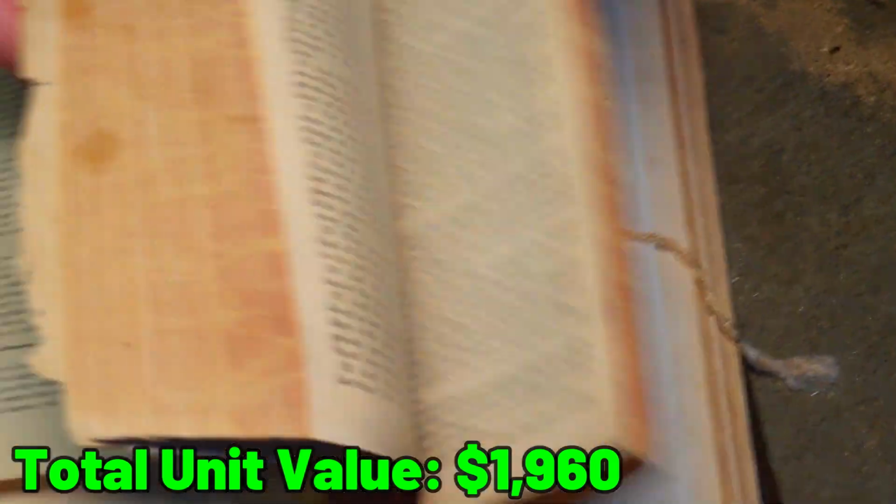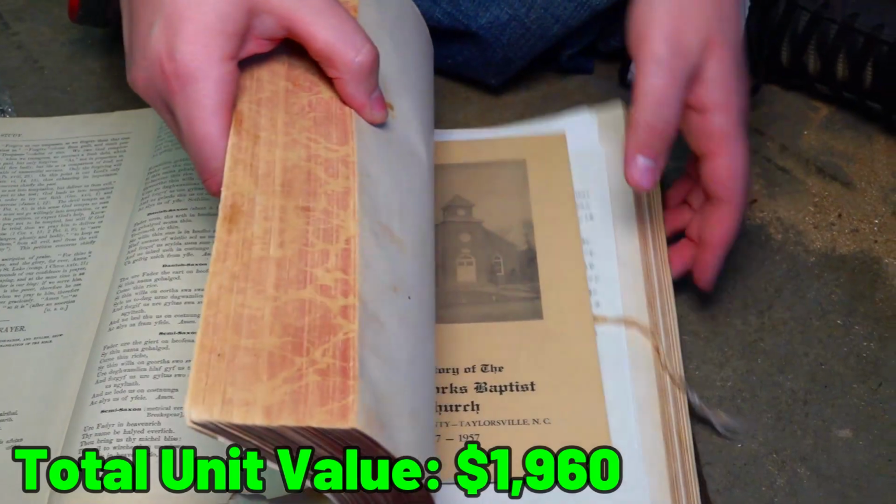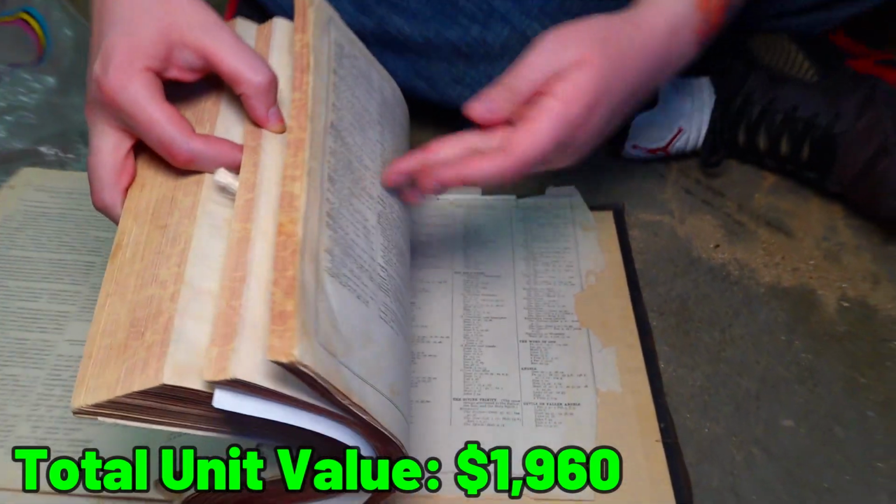I'm just going to put this back in here. Just flip through it and make sure we don't see anything else. Trying to be really careful with it because it is so old and fragile. But I'm not seeing anything else besides just the book itself.